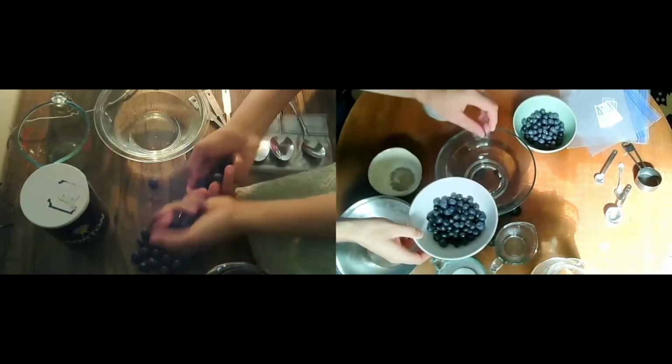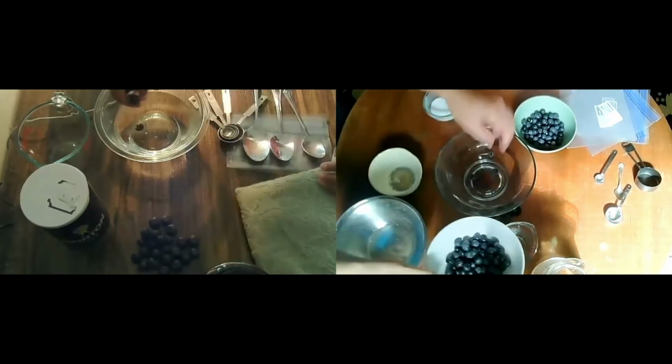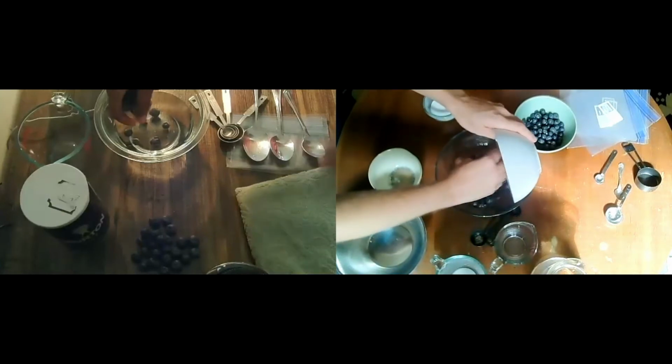What do y'all think? No, I don't think so, Max. You don't think so, Jenna? So, what do you think I should do? I think you should put them all in there at once. Just pour it in there. Oh my goodness, you know what? That is such a good idea.